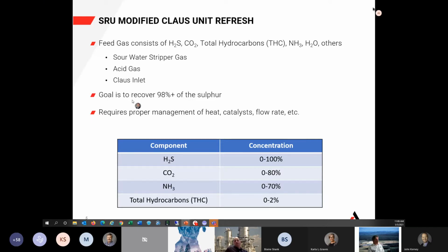I mentioned earlier that the goal is to recover 98, 99% of the sulfur. This is largely driven by where the plant is geographically located. There are different regulations. In some locations, you don't need to be at 98%; you might be at 90%. But as a general rule, 98+% is the target, and most plants are trying to recover that from the sulfur that comes in. There are some locations where it's extremely difficult, and that's the benefit of having a tail gas unit at the back end of the CLAUS unit, to make sure you're achieving 98, 99% sulfur recovery.